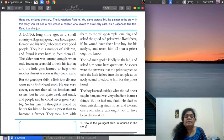The old man spoke kindly to the lad. Spoke, the past tense of speak. Speak, spoke, spoken. The old man spoke kindly to the lad. Lad means boy. Kindly. What do you mean by kindly? Very affectionately. Kindly. The old man spoke kindly to the lad and asked him some hard questions.